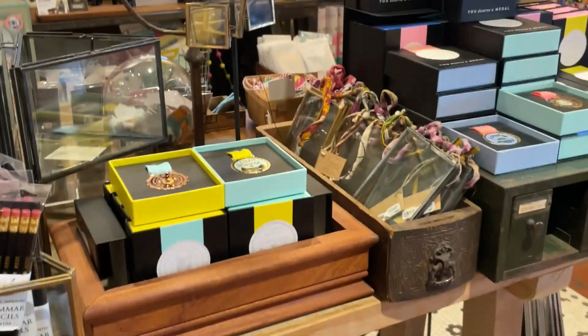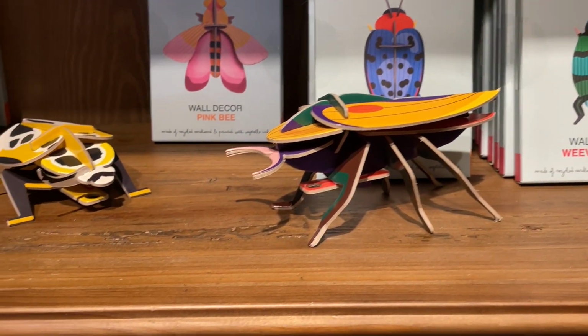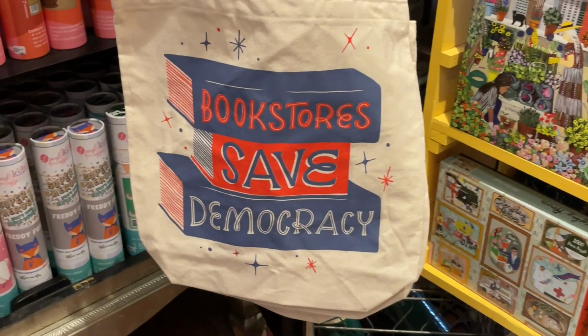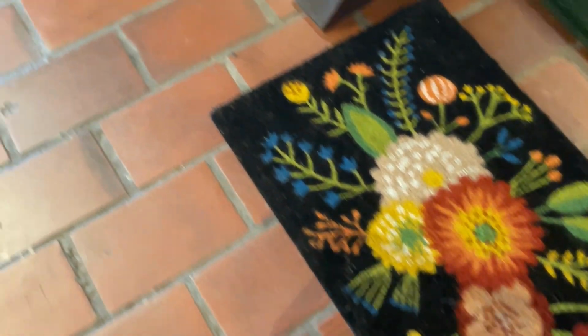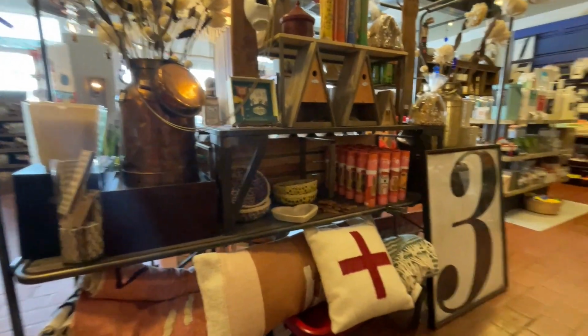Oh my gosh. Just the coolest, most unique things. Like look, this is a little thingy you make. Like what? I mean, come on. Oh my gosh. Okay, and then look at this home section. Okay, that is seriously the cutest store ever. I love it. Love it, love it, love it.